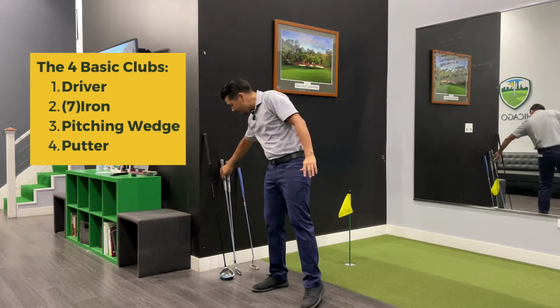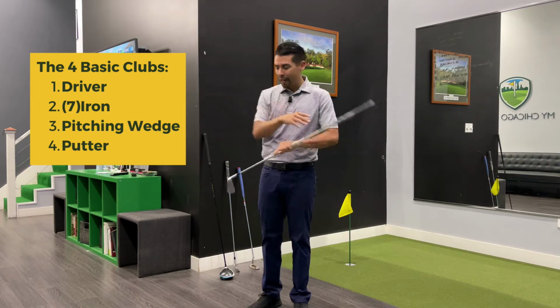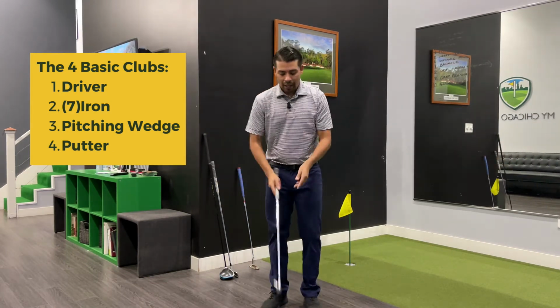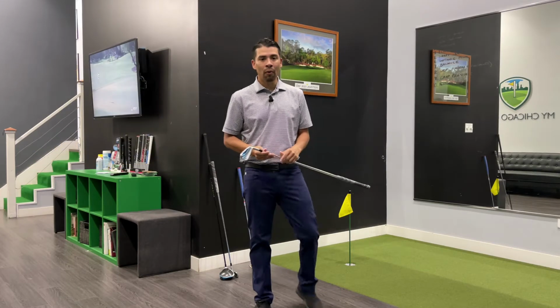Then you need like a 7-iron. This is the club that we use to advance the ball up the fairway. Once you get close to the green, I want you to get a pitching wedge. We'll make smaller swings with this to get the ball on the green, and then finally we'll use the putter to roll the ball in the hole.